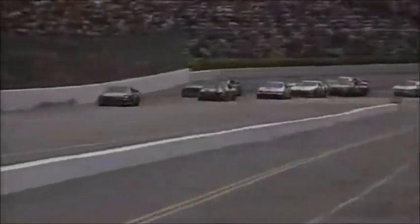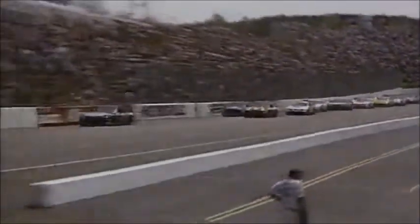NASCAR penalized the 24 car a lap for the contact on pit road. And so both Hut Strickland and Jeff Gordon are a lap down to the field as the green comes out. We go back to racing, and there's a contact there between Earnhardt and Strickland in turn number 4. Slowly. Boy, had run so well all the day.